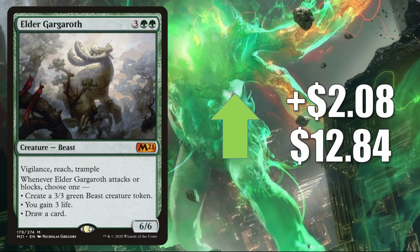And number 1 is Elder Gargaroth. This card is pretty hot right now. It's going up $2.08 to $12.84, sometimes found in Sultai Ramp. You'll find this one, though, in Mono Green Stompy consistently and other decks in Standard. After rotation, I think it's going to show up in a lot of different places. Also, it's seeing a good amount of play in Pioneer, Modern, and Commander.